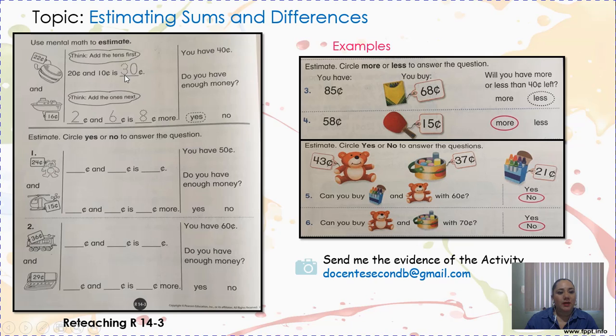Please trace the number 30. And then think and add the ones. I have 2 ones and 6 ones. 2 plus 6 is 8. So if you add 30 plus 8 is 38 and you have 40, do you have enough money? Yes, because 30 and 8 is 38, so you have enough money to buy both. Okay? Now let's go to the exercise.